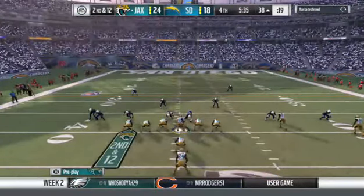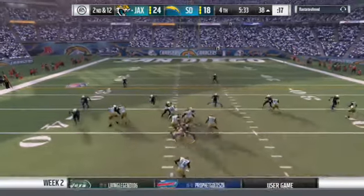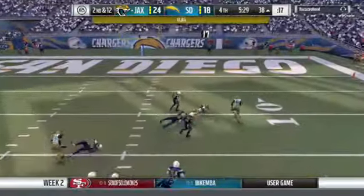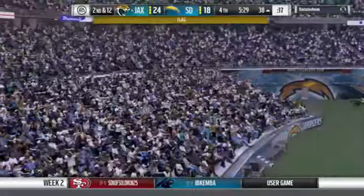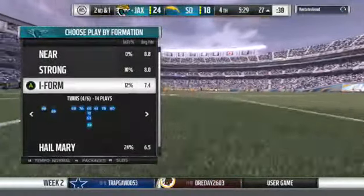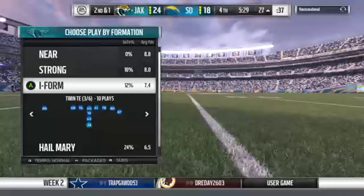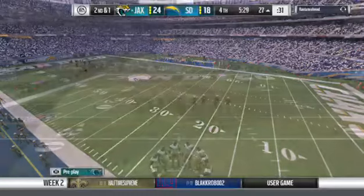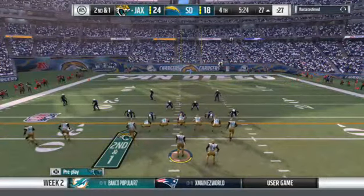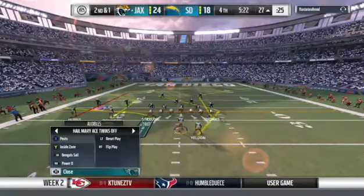They come out here in the eye. Now a hand to Yeldon. And an alley to run. And he's taken down, but not before reaching the 10-yard line. Second and 10. And on the outside, they're playing press coverage.